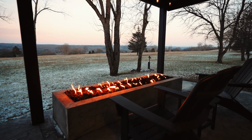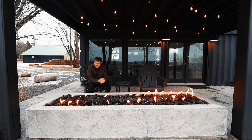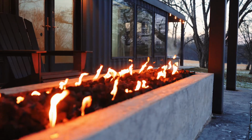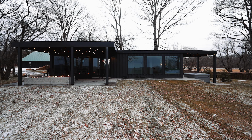This fireplace is pretty large, and in the wintertime or in the summertime, this is a great use, and you can sit out here and enjoy the great views you have. It is all cleared out in front of you, and you can see for miles and miles. A really awesome spot to sit out here by the fire. And then we continue along.